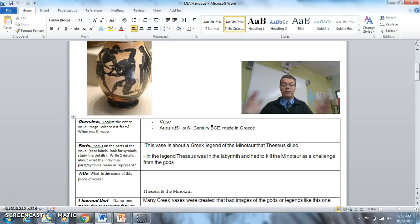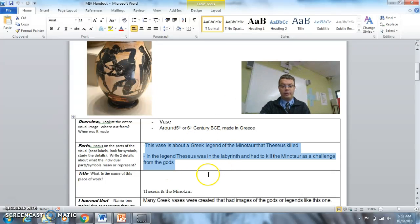That's the real broad things of what I'm looking at, especially focusing on the years and what it is. For parts you want to get a little more detailed, like we do in class, I put about how this vase is about a Greek legend. I won't go into too much more detail about that, and I could have got that information from listening to the docent or by reading the label that is next to the piece of art.